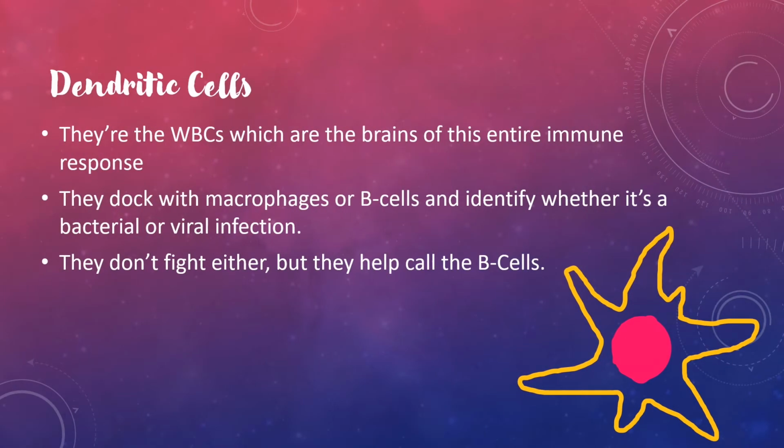Dendritic cells. They are the white blood cells which are the brains of this entire immune response. They dock with macrophages or B cells and will identify whether it's a bacterial or viral infection. They don't fight either, but they help call the B cells.